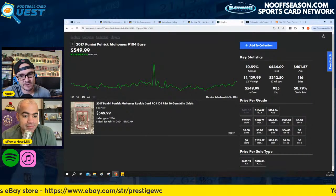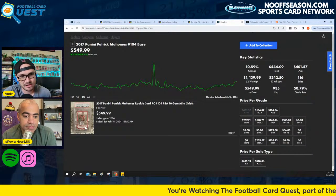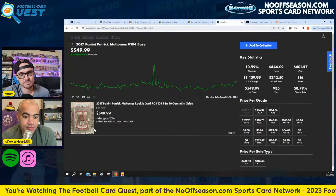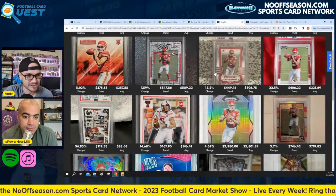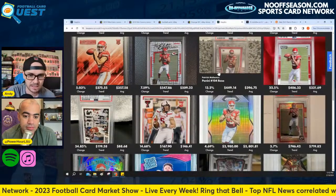You buy for 50, grade for 15 with PSA or 20 with PSA. You've got $70 in the card, maybe 75, 80 with taxes, and you're able to turn that into 550. I mean, that's big. So that's where I would kind of attack, some of these more oddball, lesser known sets for Mahomes, and get them graded and see if you get a 10.